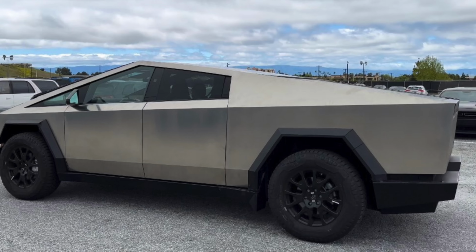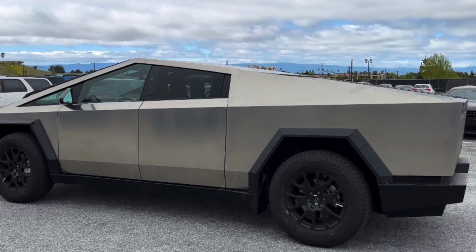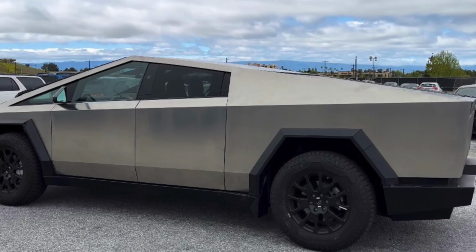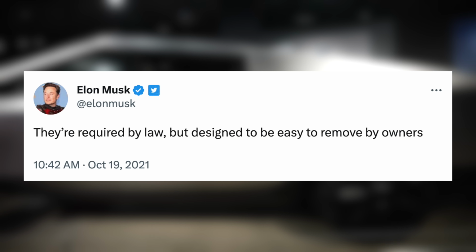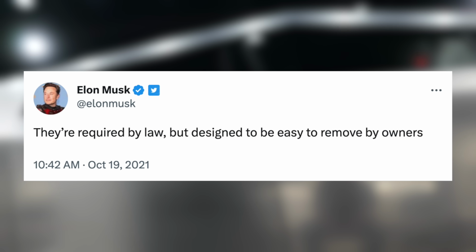There's also a new video of the truck doing laps on the test track, and in this shot, we can see the entire side profile of the truck clearly. There haven't been any changes to the side mirrors as of late, so those will probably make it to production also. Back in 2021, Elon said they're required by law but designed to be easy to remove by owners. We haven't seen it without mirrors for a while though, so I wouldn't get my hopes up as to that still being the case. This truck hasn't delivered yet though, so we'll have to see, and we'll have to see what Tesla's solution would be if you can remove those side mirrors.